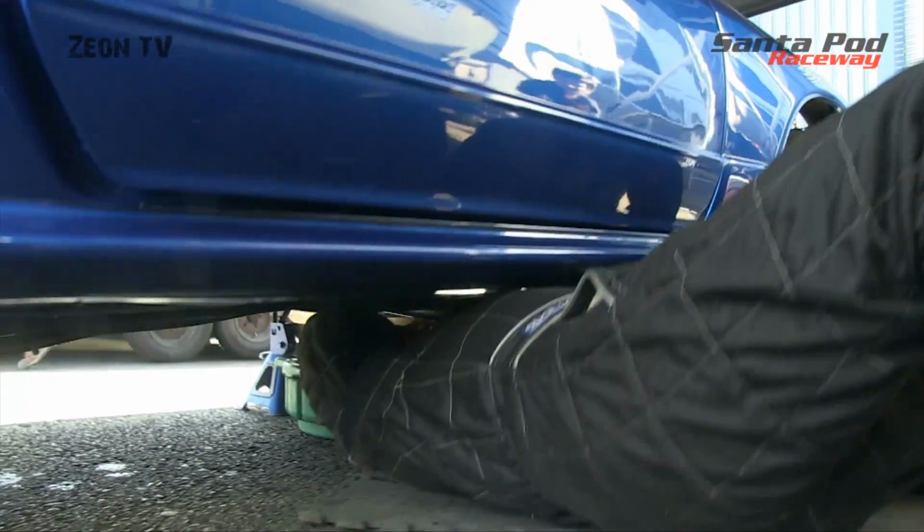Built the engine myself. It's 2.8. Still same head I've always used, same cams, that kind of thing. But we can push a little bit harder with power. We made just over 1,000 horsepower on the dyno last week, and that was at wastegate boost, so we know there's more to come.